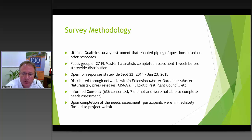We opened responses statewide September 22nd, 2014 through January 23rd, 2015, and it was distributed through networks within Extension, the Master Gardeners, Master Naturalists. We put out press releases. We worked with our CISMAs, that's the Cooperative Invasive Species Management Areas, the Florida Exotic Pest Plant Council, and other organizations. There was an informed consent. 636 people completed the consent, and 7 did not, and they were not able to complete the survey. Upon completion of the needs assessment, participants were immediately flashed to our project website.